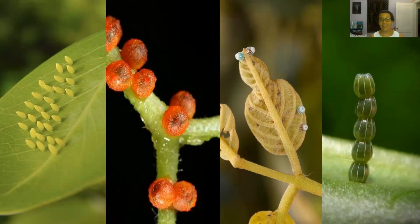And as you can see here, they come in all different shapes and sizes and textures. Some of them are really cryptic and hard to see on a plant, and others, like these red eggs, are extremely obvious. So there's a huge amount of diversity in butterfly and moth eggs.